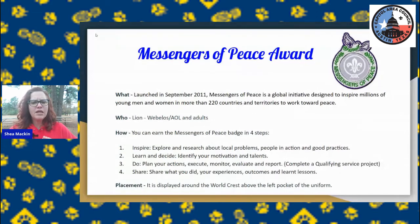And so there's 4 steps. They need to explore and research about a local problem or people, and what actions people are taking and good practices. Learn and decide and identify your motivation and talent. So what do I want to do? And then you do your action, you execute, and then you report, and then you share what you did. And so you are going out and helping others and creating peace and a more beautiful world for everybody to enjoy.